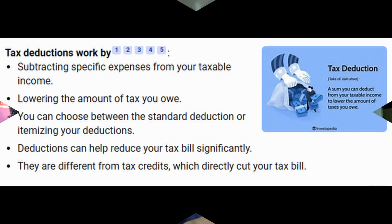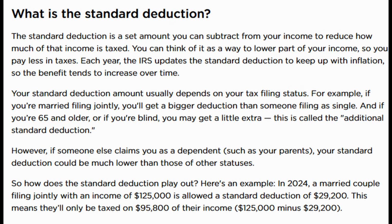So how do tax write-offs work? Tax write-offs work by subtracting your expenses from your taxable income. This reduces your total taxable income, which can reduce the amount of your final tax bill. In order to qualify as a write-off, the expense must meet the IRS criteria for tax write-offs. Write-offs can be used to reduce taxable income for both individuals and businesses, and the most common tax write-off for individuals is called the standard deduction, which allows individuals to claim a certain deduction amount based on their filing status.